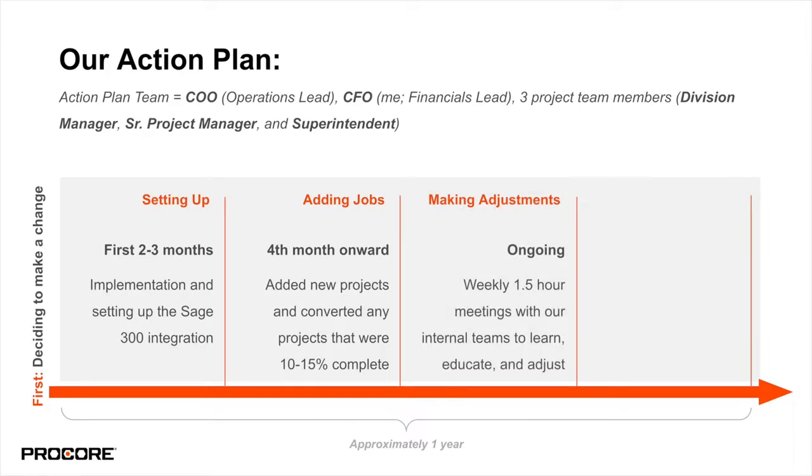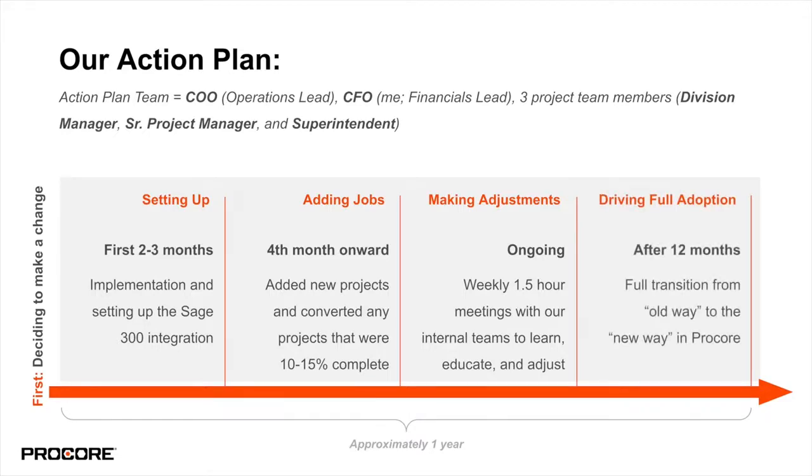Third, we had ongoing meetings, every two weeks, maybe once a month as we got later into the process, and continued to make adjustments and tweaks based on the feedback we were getting. It took time for us to tweak and adjust, learn and educate until we got into a good rhythm. We fell into that rhythm after about 12 months when we felt we made a full transition from the old way to the new way in Procore.